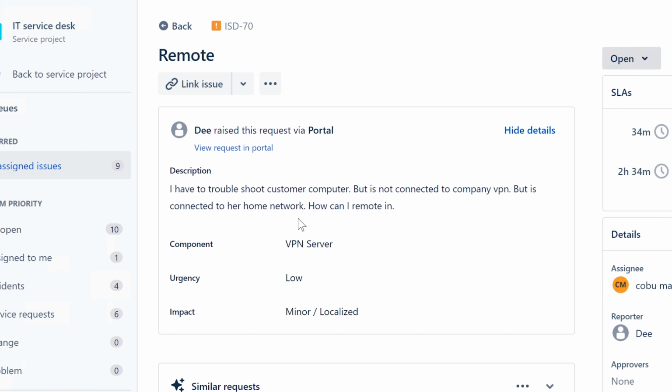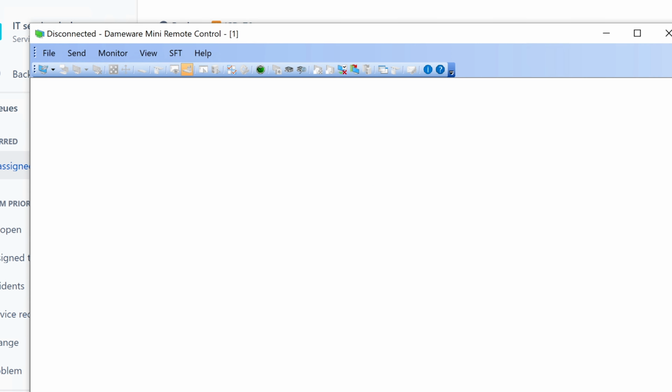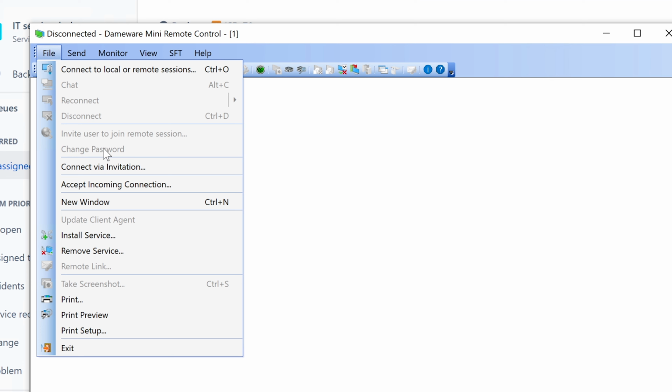You can create a meeting, send them a link to it, and they can join it, and then from there you can request to take control of their computer. That's one way.